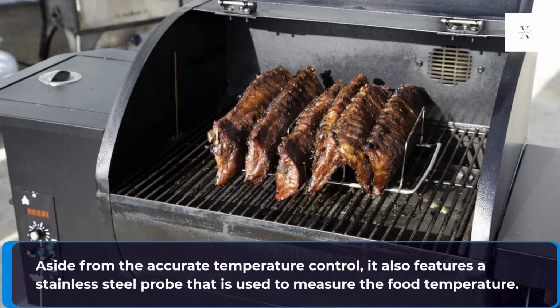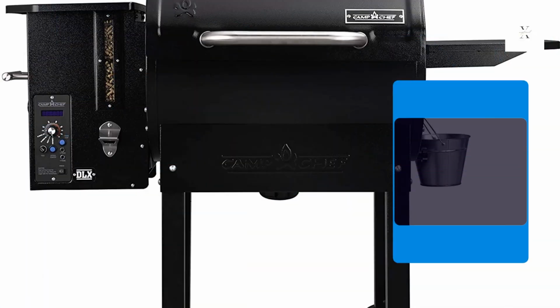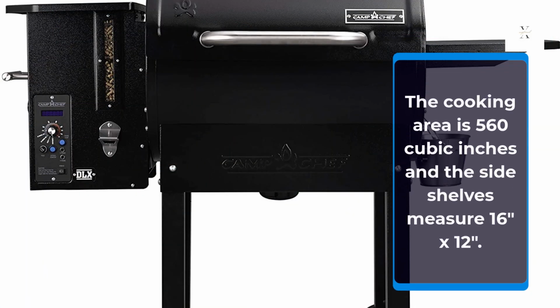Aside from the accurate temperature control, it also features a stainless steel probe that is used to measure the food temperature. The cooking area is 560 cubic inches and the side shelves measure 16 inches by 12 inches.